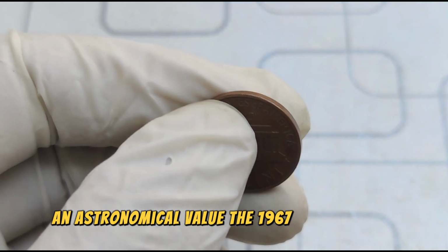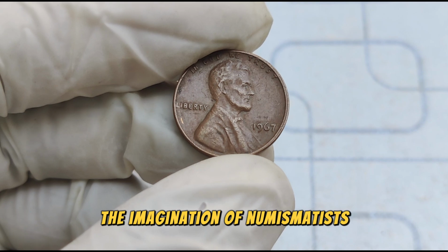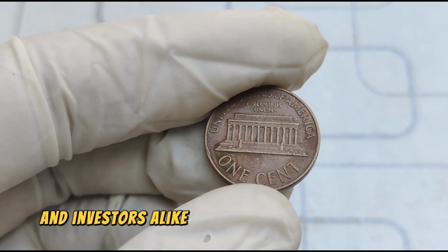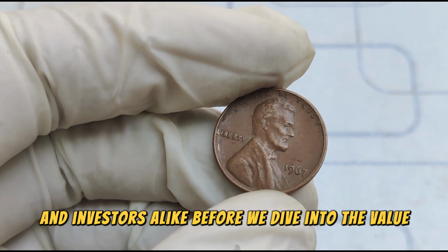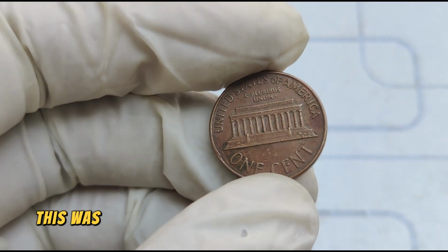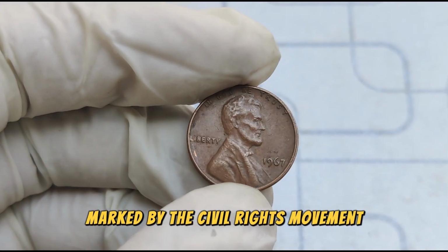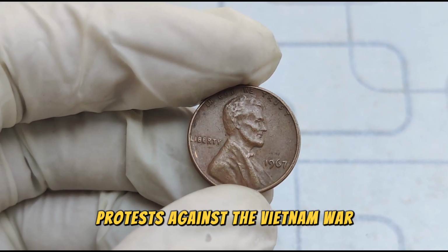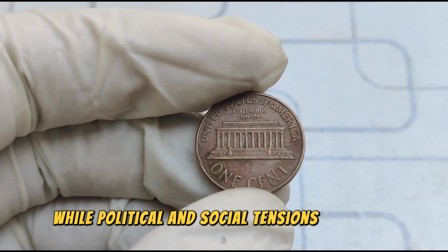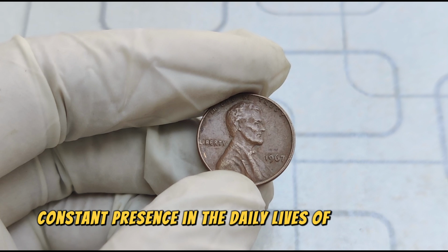The 1967 Lincoln penny is one of those coins that has captured the imagination of numismatists, people who study or collect coins, and investors alike. Before we dive into the value, let's take a journey back to 1967. This was a time of great social change in America, marked by the civil rights movement, protests against the Vietnam War, and a sense of national transformation. While political and social tensions were high, the humble penny remained a constant presence in the daily lives of Americans.